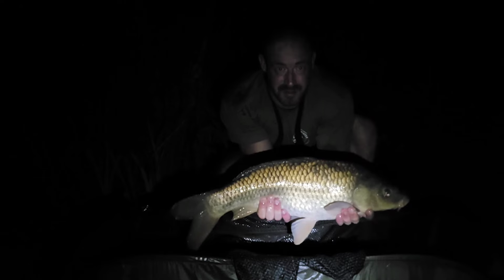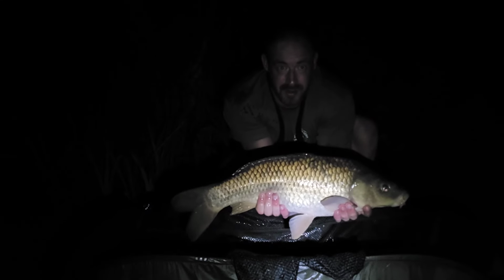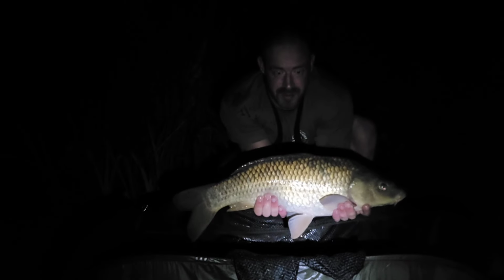9 pound. I think it's 2 or 3 o'clock in the morning. And a one bip on the other alarm over there as well. 3:20, just had another one. Carp number 7, sweet. Morning.